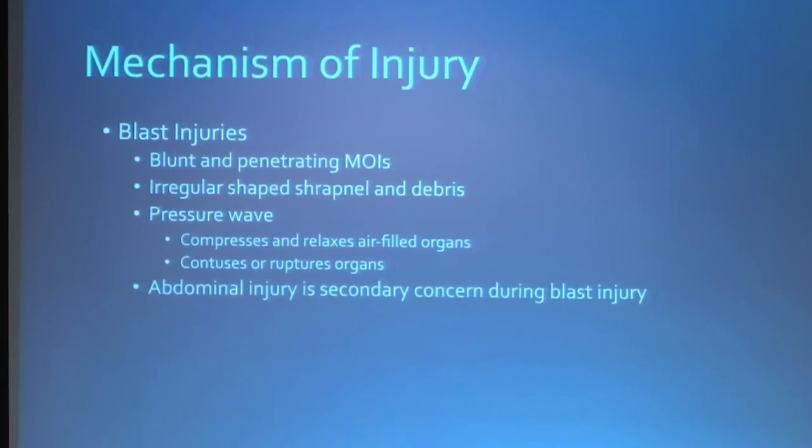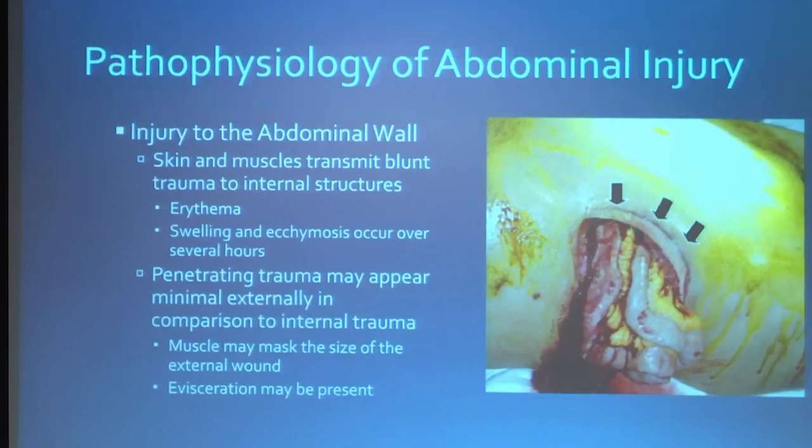Abdominal injury is a secondary concern during blast injury. There are other injuries: chest injuries, lung injuries, heart, head, brain may take precedence.